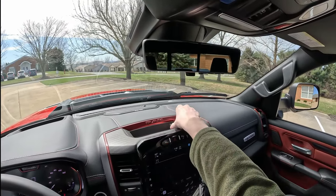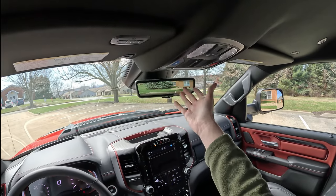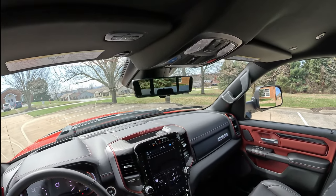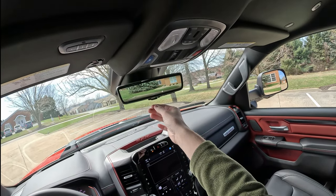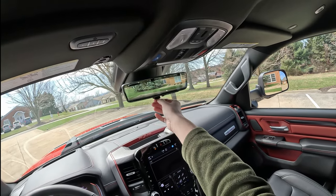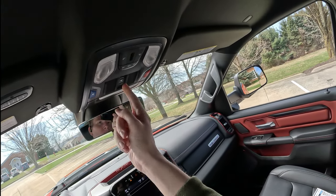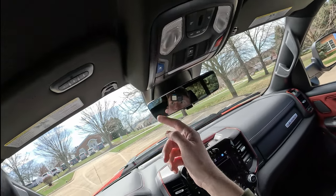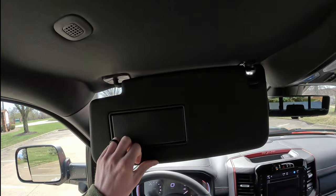Up here, you get a little bit of storage with a 12-volt outlet. You got a rearview mirror with HomeLink, and this flips up to reveal a digital mirror, which is nice. I like to have a regular mirror. Digital mirror is actually really nice. It's very high quality and it's high refresh rate as well. Doesn't get dirty, but I just like a traditional rearview mirror. Sunglasses holder. You do get a power sliding rear window. Actually, it doesn't have HomeLink in the mirror there. It has HomeLink up here. This is just to control the mirror, the angle and stuff like that.